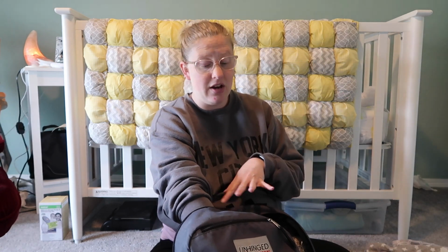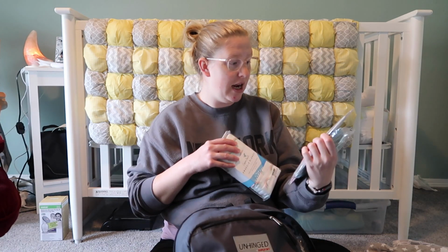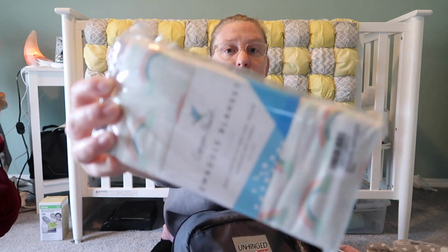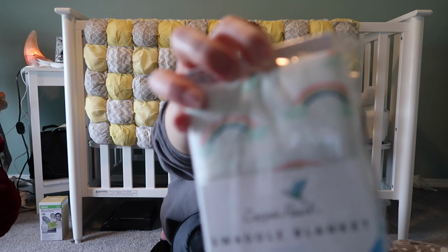And then I've got some clothes for our setup for our announcement pictures, because we do not know the gender of the baby. And this is also our rainbow baby. I had 2 miscarriages before this. So to announce, I found these things online from Copper Pearl, a little rainbow, let's see if it'll zoom.